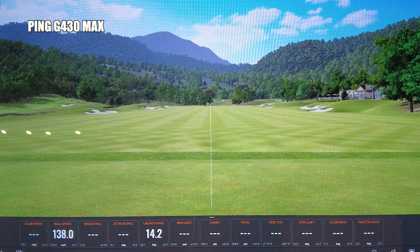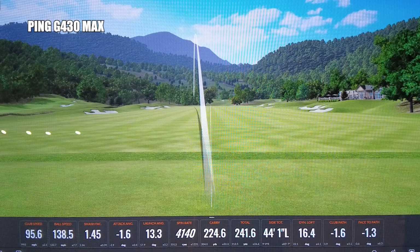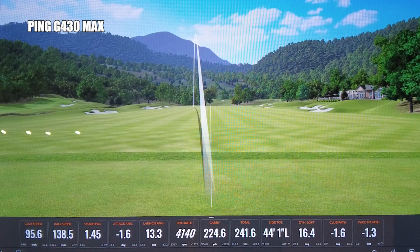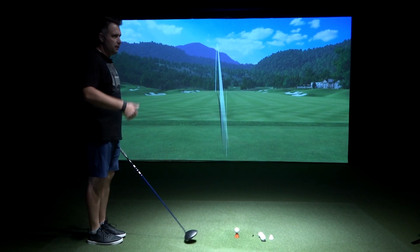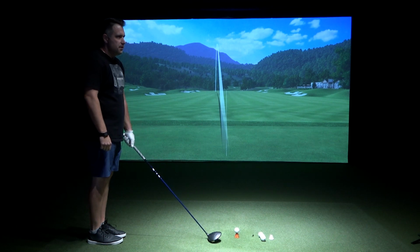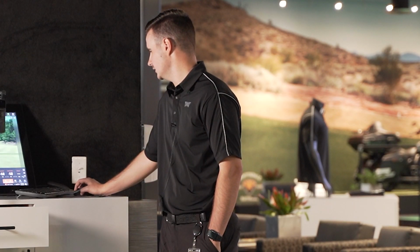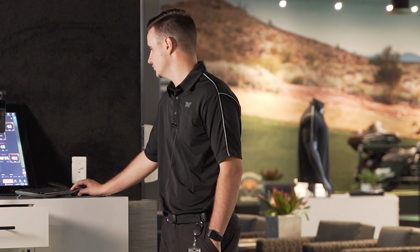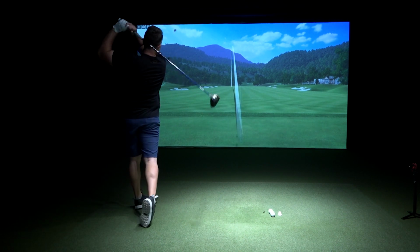Ball speed. There we go. Now I'm hitting them. Pretty consistent with the other shot there. Would you say you generally play a pretty high ball flight? Medium to high, not super high or anything like that. Okay. I know the forgiveness on the club makes it go higher, doesn't it? Usually. Potentially. It depends on how you're trying to achieve that forgiveness, right? There's a couple different ways to get there.